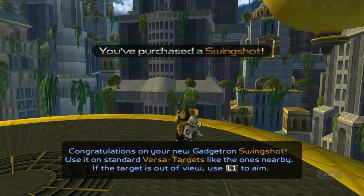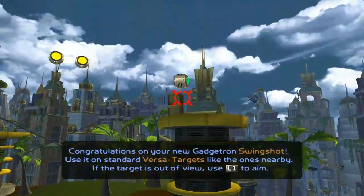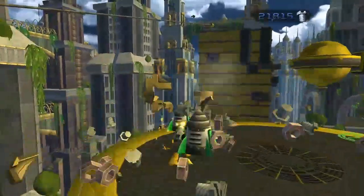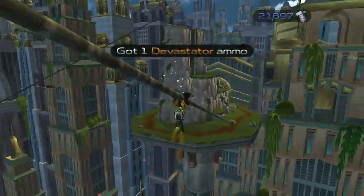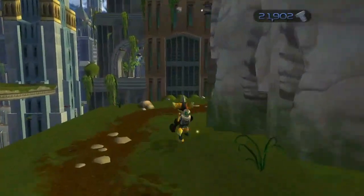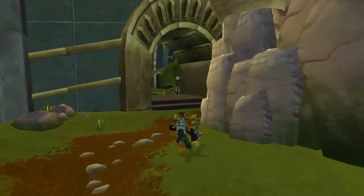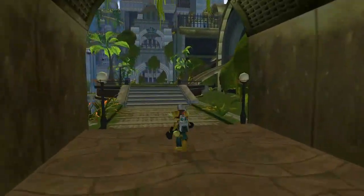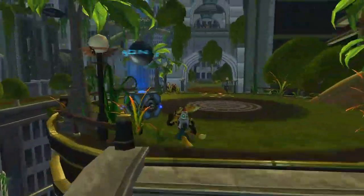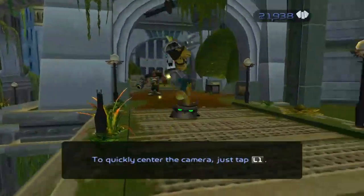Congratulations on your new Gadgetron Slingshot. Use it on standard Versa targets like the ones nearby. If the target is out of view, use the L1 button to aim. Quickly center the camera, just tap the L1 button.